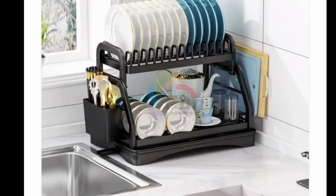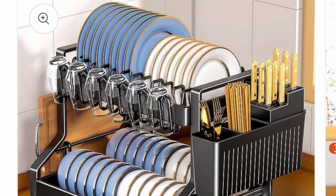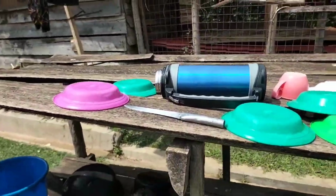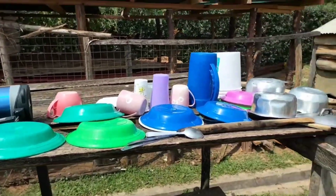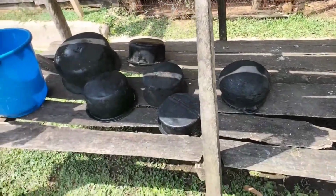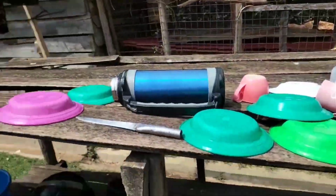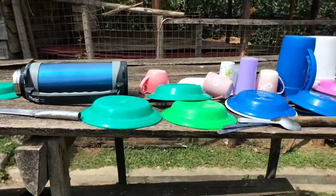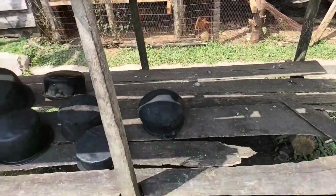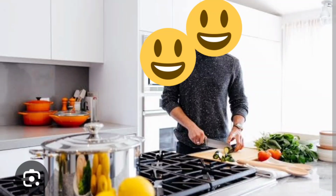Next, we have these utensils drainers or strainers that people use to drain wet utensils. Here in the village, we usually have a structure that is put in place on the ground next to where we wash our utensils. It usually has a top part where we keep all the utensils, that is cups, plates, spoons, etc. And then it usually also has a bottom place where we keep our sufurias.